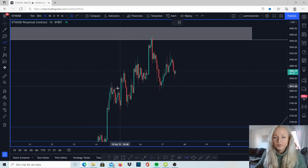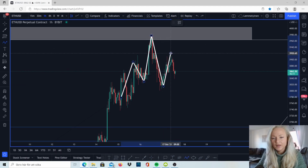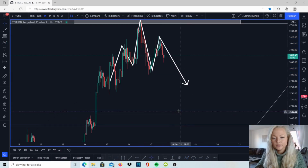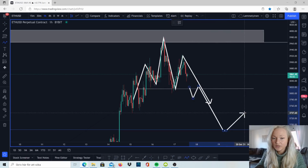Looking at Ethereum right now, we are looking at the 1 hour chart. You can also see that we do have this head and shoulders right here, because one of the targets is around 3,600. This could just be a possible head and shoulders. The market breaks the neckline right here, comes back up. It can come back up and retest it, and then you see the continuation.